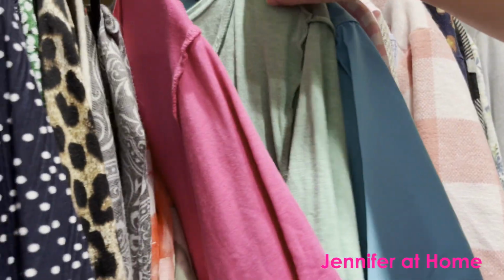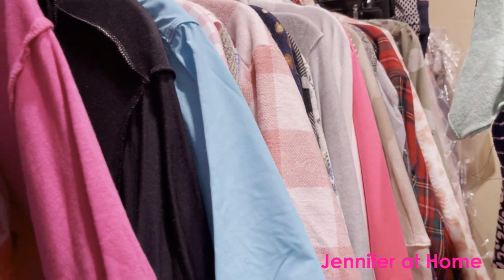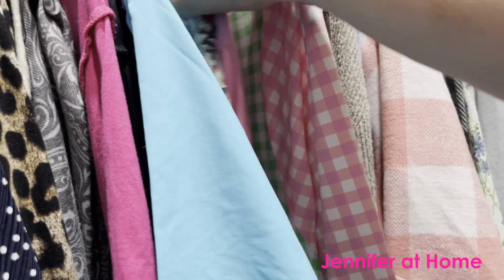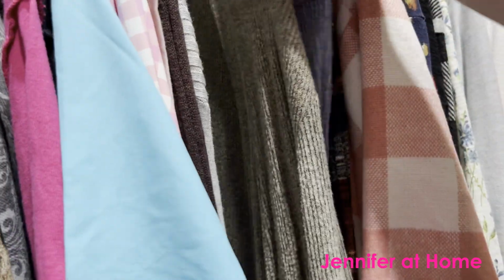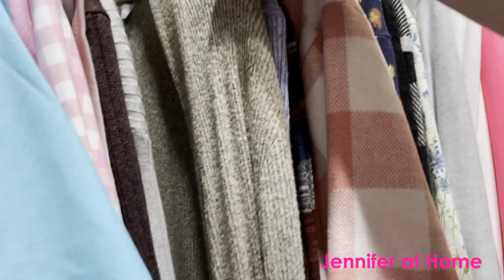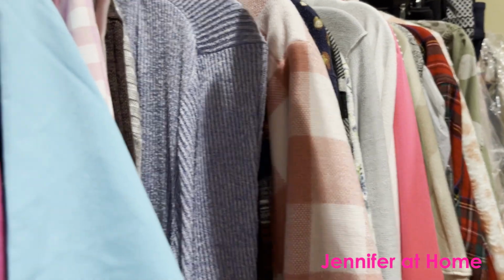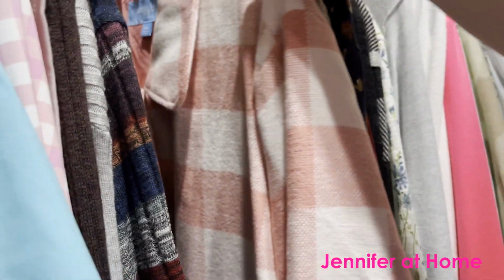These particular things I know I'm just not interested in any longer. If I need to, I'll try things on. But these are some of the things I know already right off the bat that I'm just tired of and not planning to wear anymore. We're already off to a really great start.